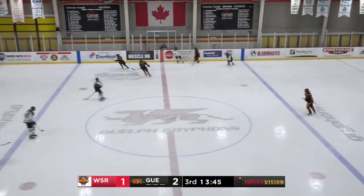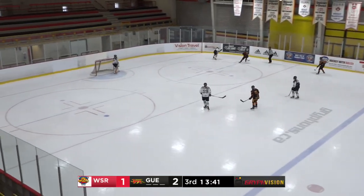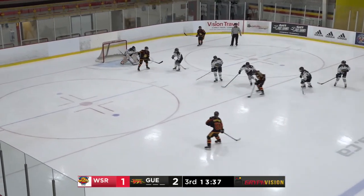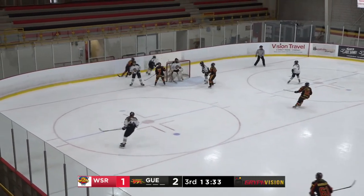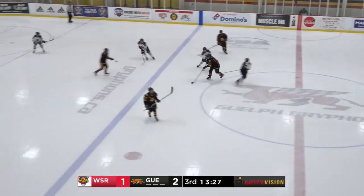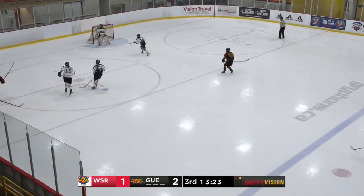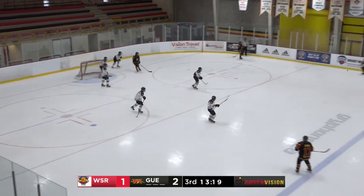Here's Knight. She turns and puts it high off the glass. Parent here off the boards. That puck's turned over. Robinson with a chance now. Spinning, shooting, tipped in front. Oh, and that slid right across the crease, it looked like. I believe Johnson had that right in the crease. I don't know if it came off her stick or she just couldn't finish it, but lead remains 2-1 as that was a golden opportunity for Guelph.